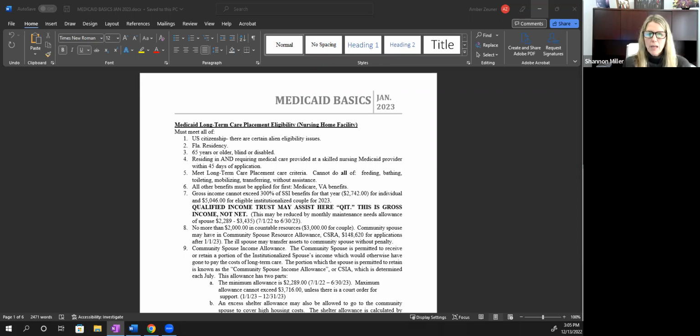So Medicaid long-term care is different than Medicaid waiver. Medicaid long-term care is basically the qualification criteria for being in a nursing home setting, okay? And this is what the very first page of this document is going over. You have to be a US citizen. You can be an alien, but don't worry about that unless it comes up. They have to be a Florida resident, but Florida residency is very gray. There's no bright line rule on what a Florida resident is.